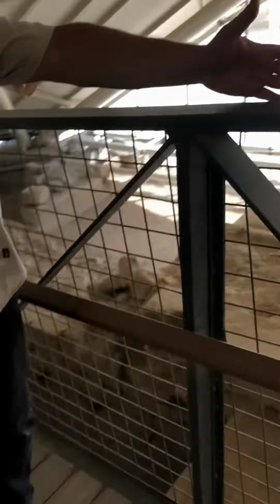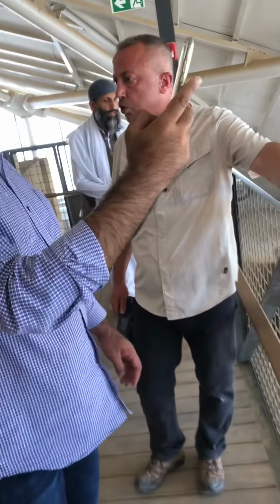You're gonna see here swimming pools, like small, like jacuzzi, like small swimming pools. So it was a luxurious resort for the Umayyad caliph, or the ruler at that time.